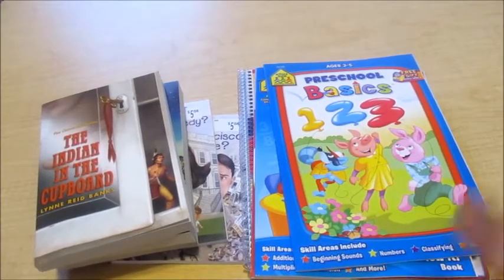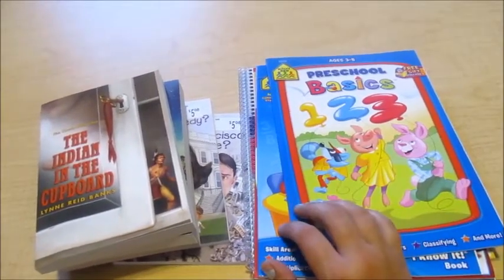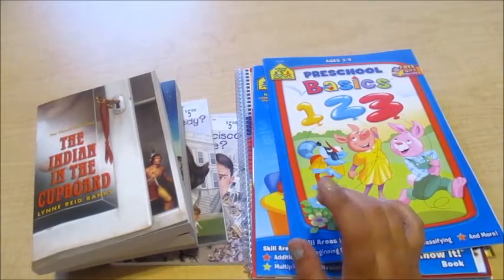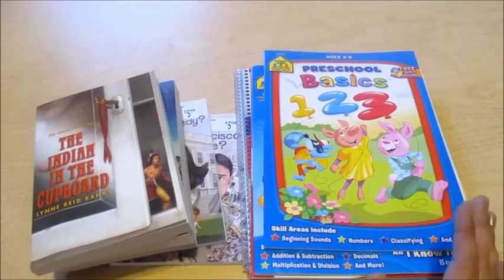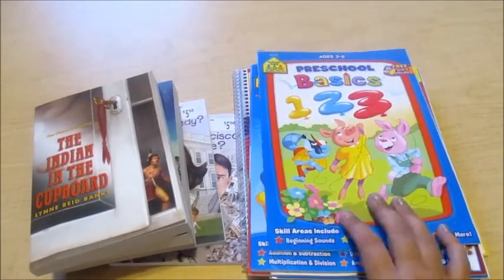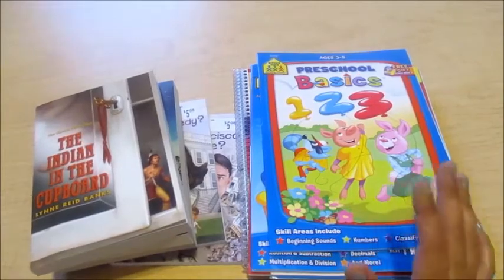So today I wanted to show you what I got as far as curriculum. Now, I only have one more piece coming and I don't know when it's coming. It doesn't have a tracking number. I guess the person I bought it from doesn't do the Prime two-day shipping or whatever, so it could be another two or three days before I get it.